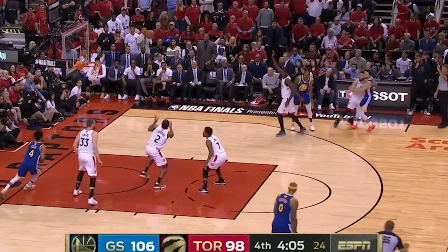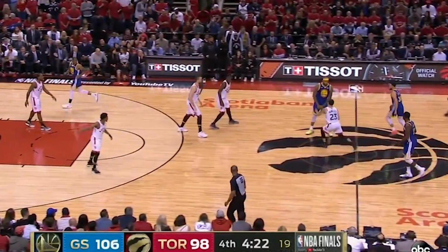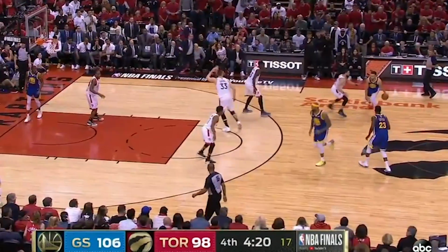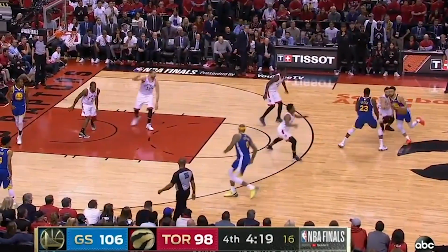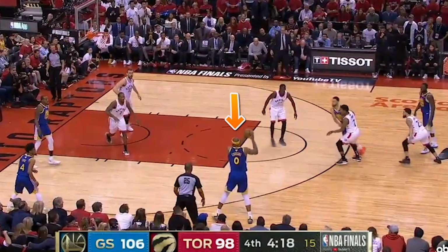On this particular play, Steph brings the ball up the court, and we know when he's most deadly, right, when he gives the ball up. So he tries to do a little pass and chase action. And when the ball comes all the way to the other side with DeMarcus, you can see that essentially he is by himself, right? We've got Gasol as the low man over there, and we've got Kawhi kind of playing two.